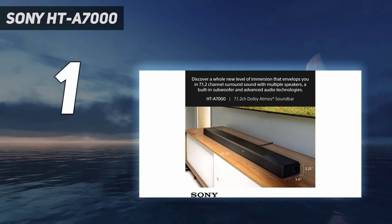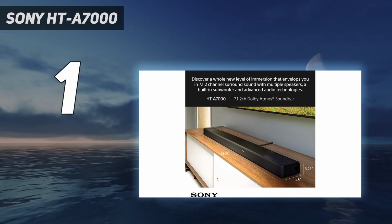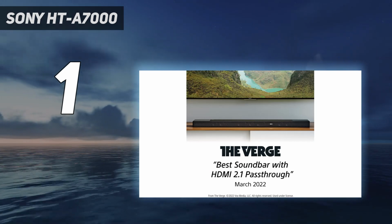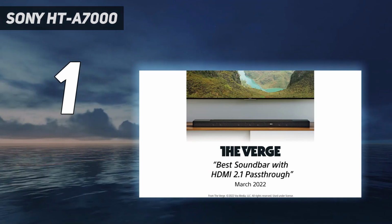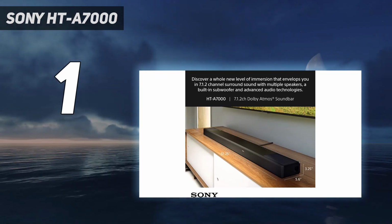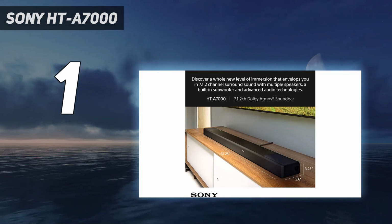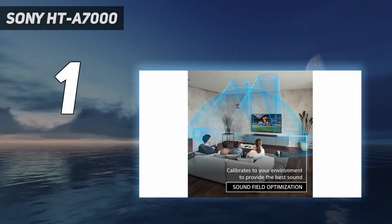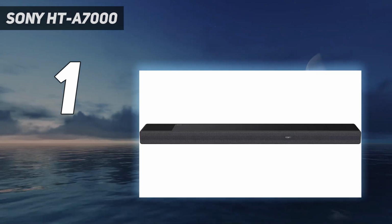The HTA 7000 is packed with streaming smarts too. Spotify Connect, Apple AirPlay 2 and Google Chromecast are all on board, along with support for Amazon Alexa, Apple HomeKit and Google Home. Already own a newer Bravia TV? You will find that this premium soundbar offers excellent integration.